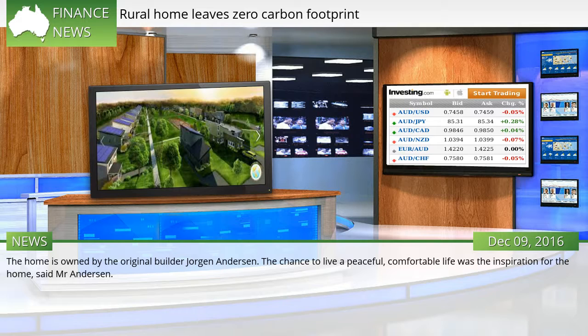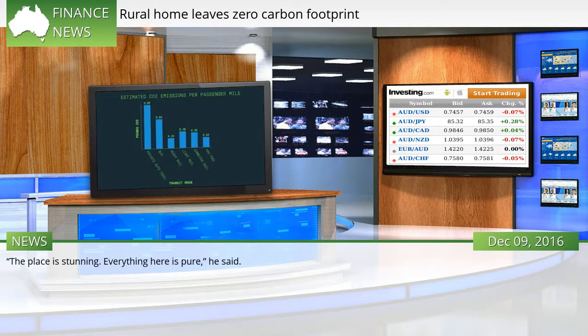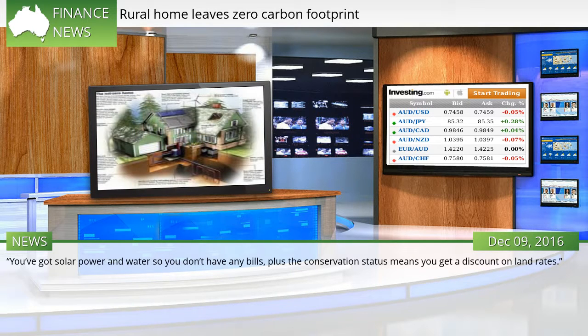The chance to live a peaceful, comfortable life was the inspiration for the home, said Mr. Anderson. The place is stunning. Everything here is pure, he said. You've got solar power and water, so you don't have any bills, plus the conservation status means you get a discount on land rates.